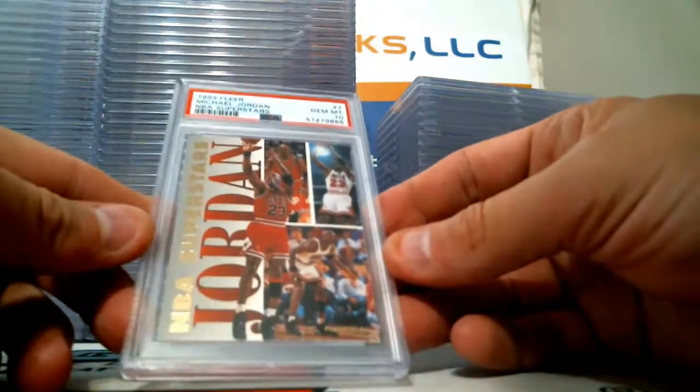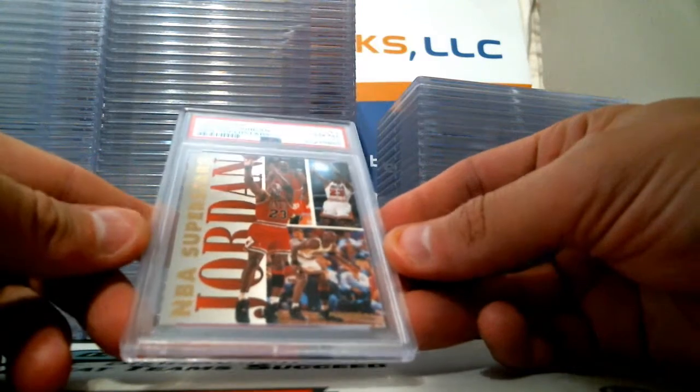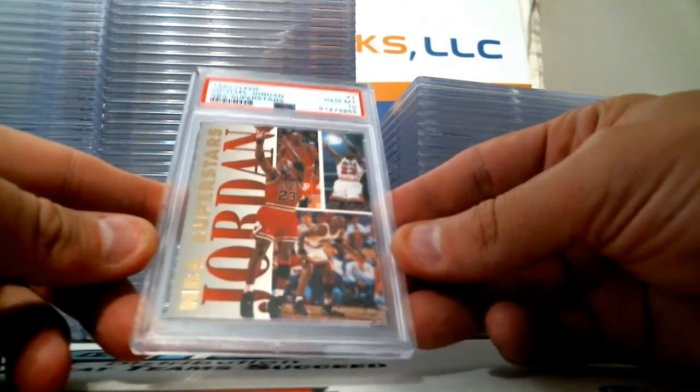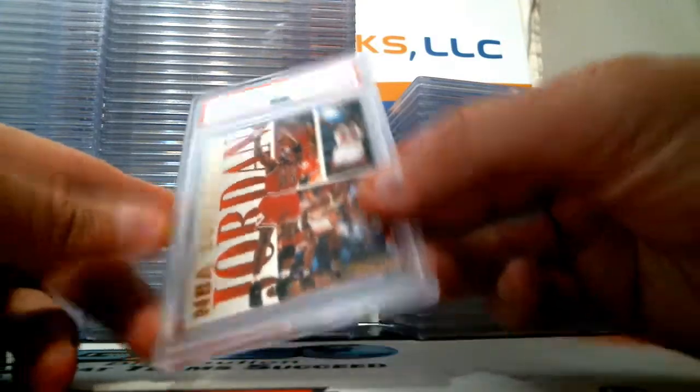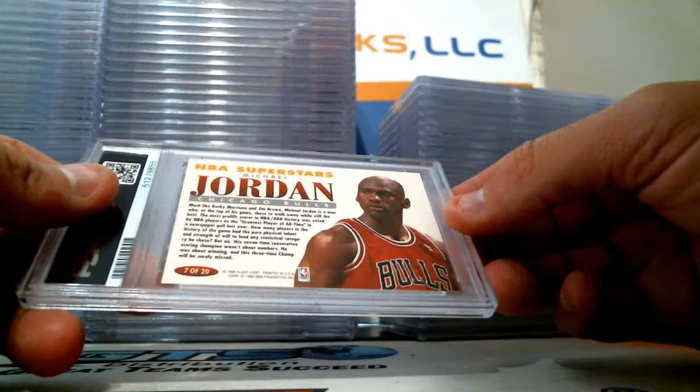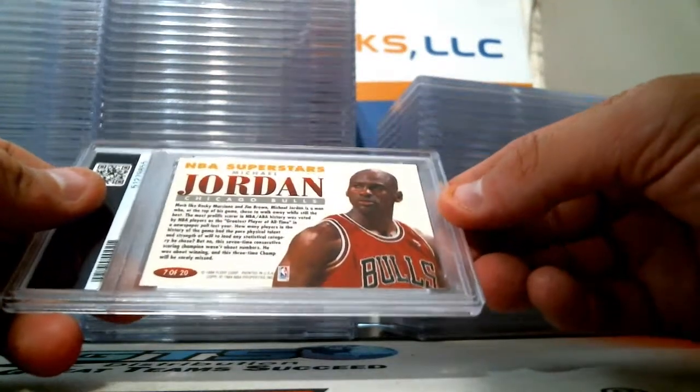There is another 10. That's a nice little insert. I have a bunch of these. They're only like a 5, or actually, I don't know. The market's changed. I don't know what these cards are raw anymore. They used to be like a $5 insert, but there's a 10 on an MJ insert from 93 Fleer Superstars. Card 7 of 20.